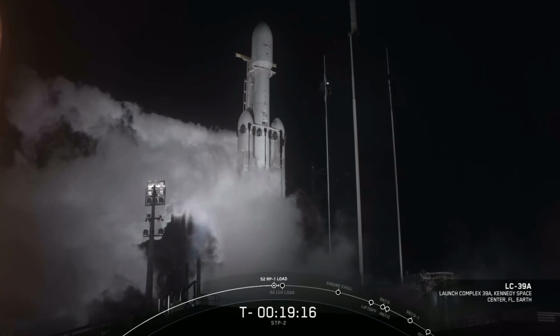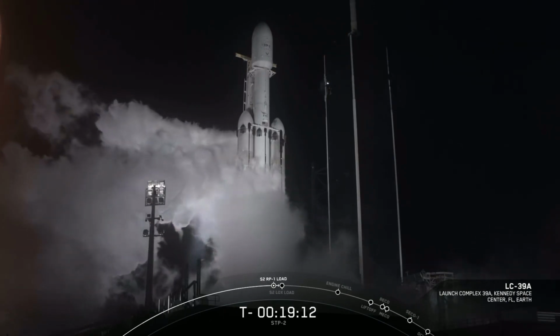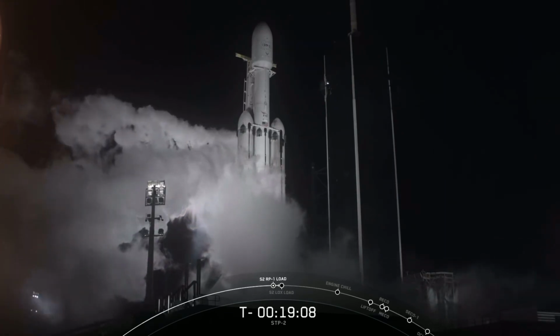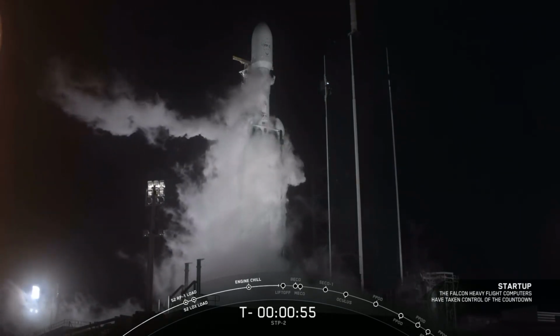You're looking at a live view of the Falcon Heavy on historic launch pad 39A at Kennedy Space Center, awaiting liftoff at 2:30 a.m. local time. Ground gas closeout complete. And the vehicle is in startup.